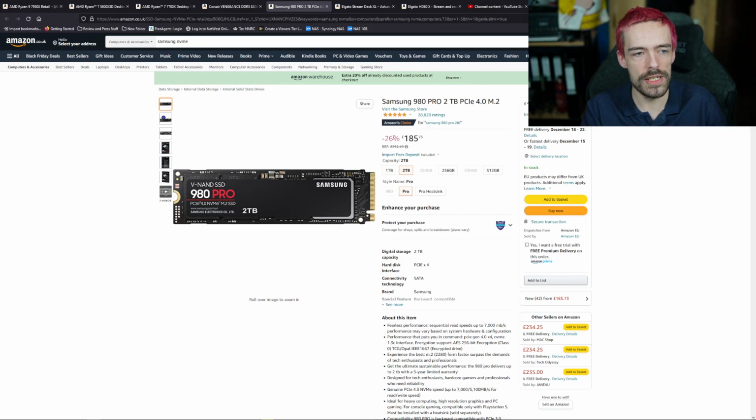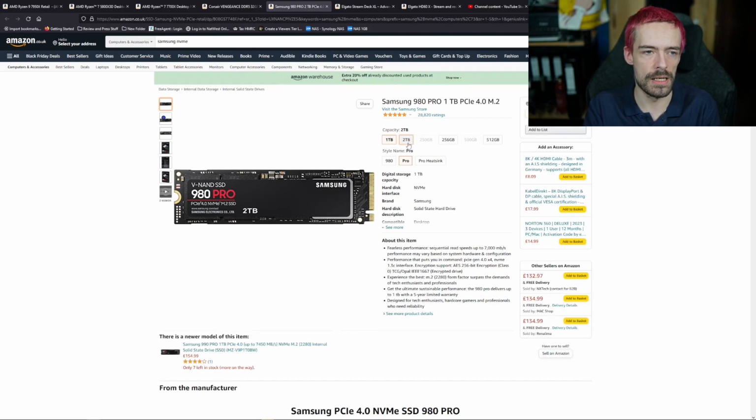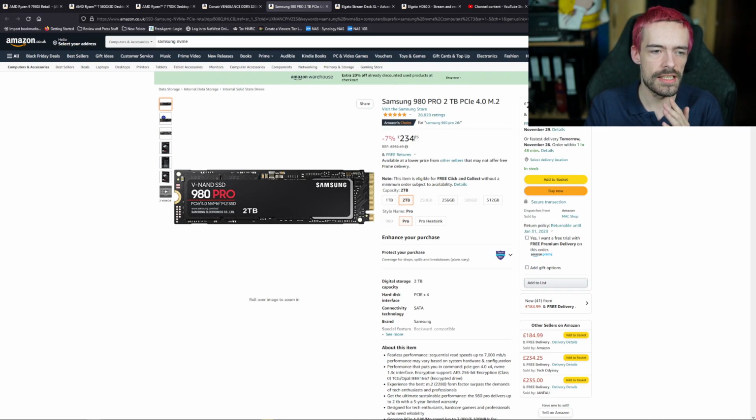And honestly, at 26% off, $185, to me, that is definitely a worthwhile deal for the 2TB. I don't know if the 1TB is on offer. No, the 1TB is out of stock on Amazon, so I can't check that. But honestly, it's still a good deal, to be fair. Right, with PC parts out of the way, let's take a look at some smaller gadgets, shall we?